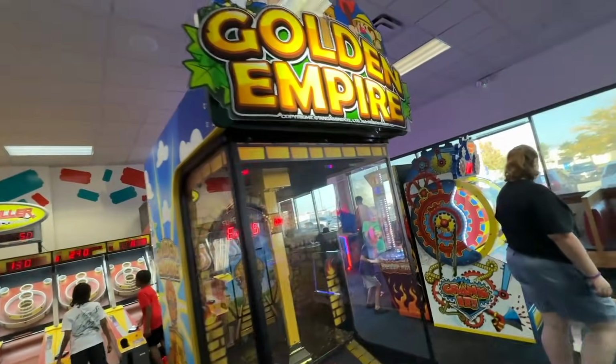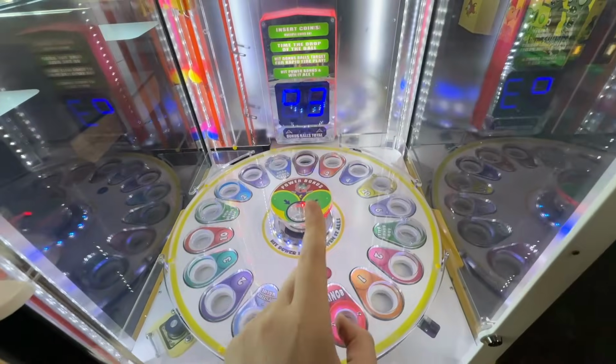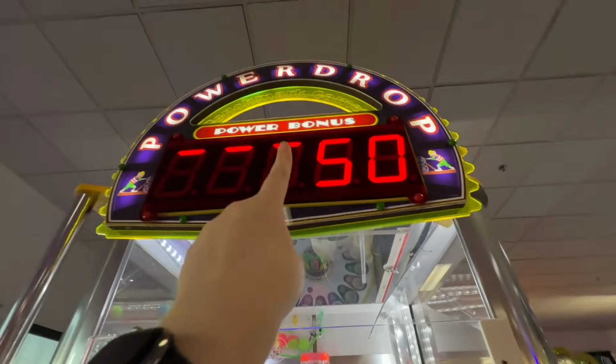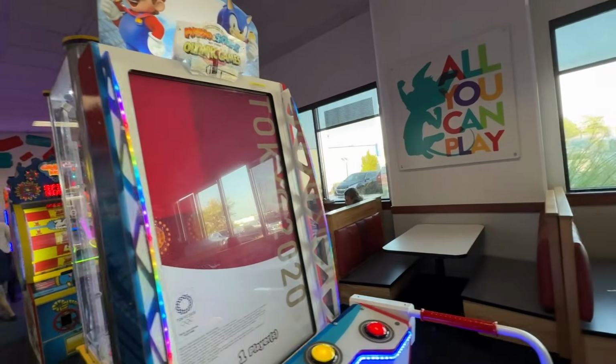They have Golden Empire and Crank It. They have Avenger Power Drop, which is nice to see. I did win the jackpot on this before I started playing, the regular one, not the Power, even though they are the same amount. They're both 50 tickets, so it didn't really matter either way. They also have Fruit Ninja FX over here. On the other side of Power Drop, they have Mario and Sonic at the Olympic Games.